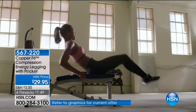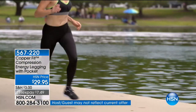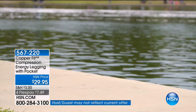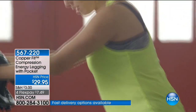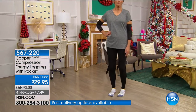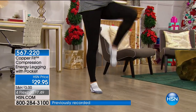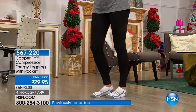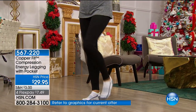Look at her. She's absolutely going for it here. But her knees, everything wrapped in that supporting compression, helping the muscles recover faster because it keeps your muscles warm. Strain and fatigue, fighting that stiffness, soreness, and pain. And you're looking really good while you wear them, Amy. Absolutely. Look how fabulous she looks. She does. And I'm telling you, it's helping you energize your body. It really is. That's why we call it the energy legging with the pocket.